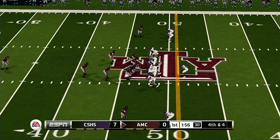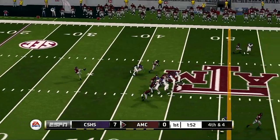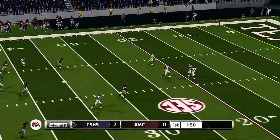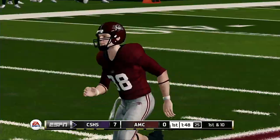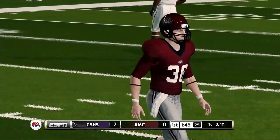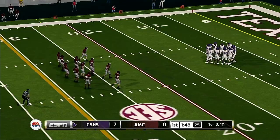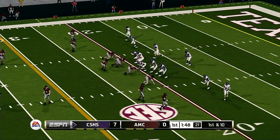Anderson is waiting for the snap. So this one goes into the end zone, and that'll be a touchback. The quarterback is on his way back onto the field, and he led a great drive last time out.